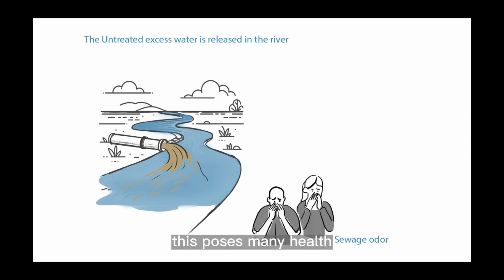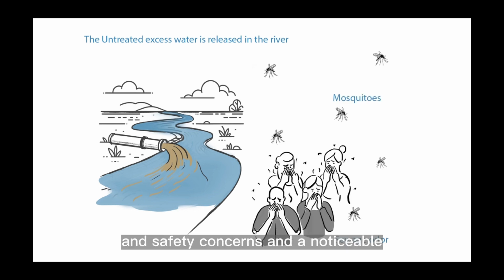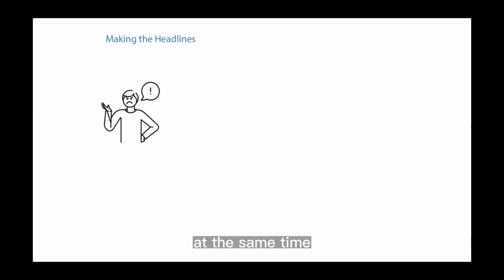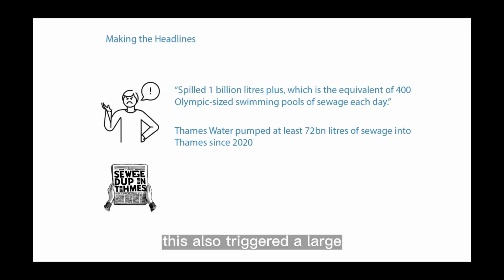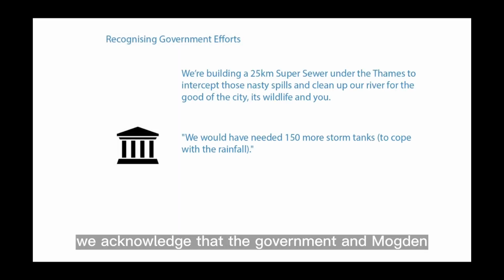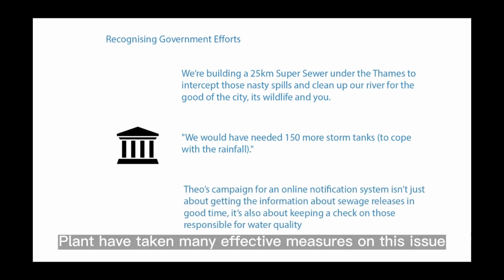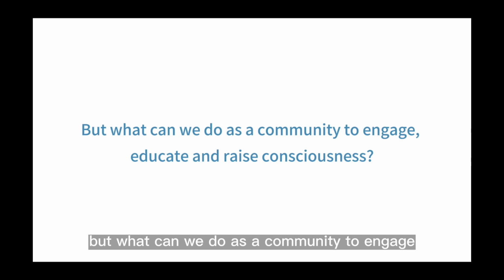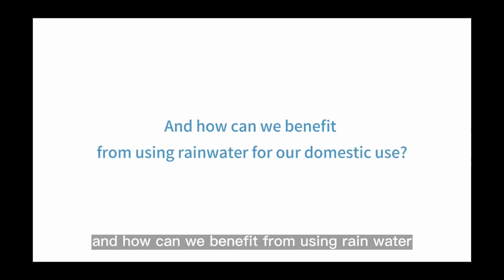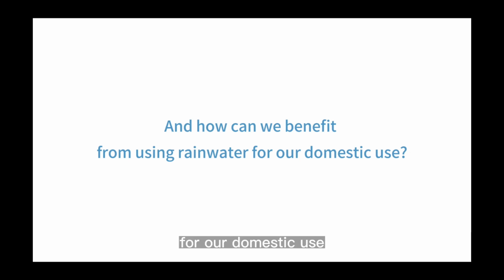environment. This poses many health and safety concerns and a noticeable odor in the local areas surrounding the sewage plant. At the same time, this also triggered a large number of complaints from local residents and news reports. Indeed, we acknowledge that the government and Mogden Sewage Treatment Plant have taken many effective measures on this issue. But what can we do as a community to engage, educate and raise consciousness? And how can we benefit from using rainwater for our domestic use?